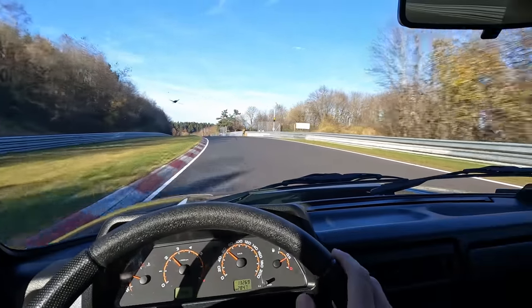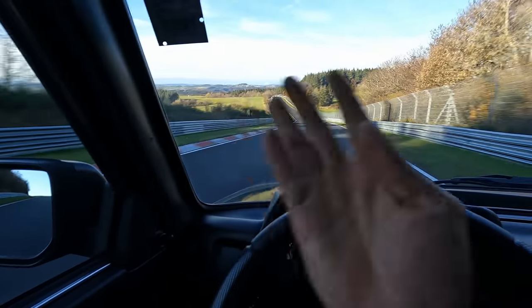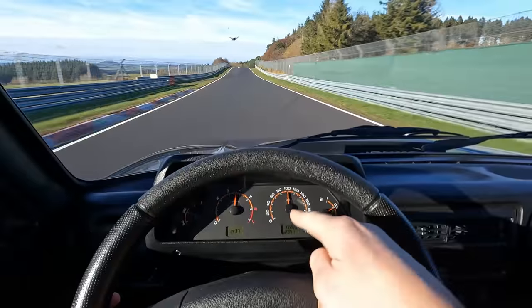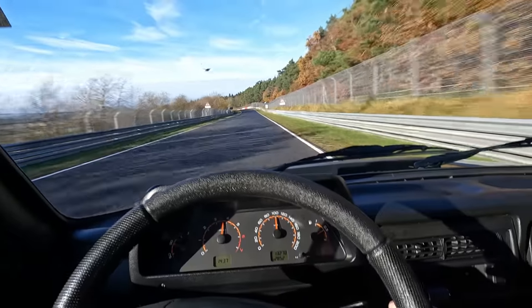Well, it's also convenient that there's an old school parking spot here where people can just go and park. In the past, you could actually park here. It's quite a big parking lot over there. You could park and then just enjoy the view, have a picnic or something. 100 kilometers per hour? Yes! We made it! But probably the gauge is probably completely off.